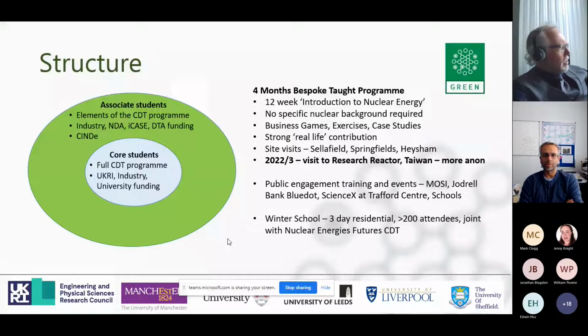The Nuclear Decommissioning Authority runs an annual call for studentships, which it awards 5 or 6 a year out of, directly out of its research funding portfolio. And we try, as many as we can, to affiliate those directly funded NDA students with Green as well. So we have a kind of hub and spoke model there.